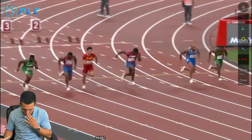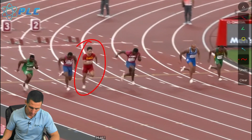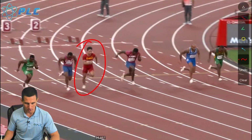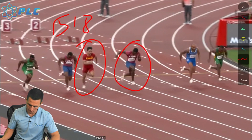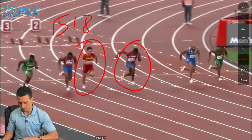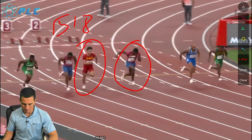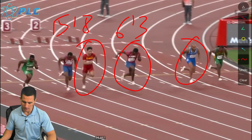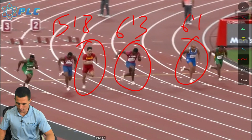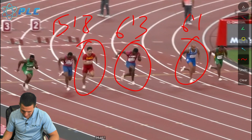per step. We got Su Bingchen here, the fastest Chinese sprinter ever. He's 5'8". We have Fred Curley here, currently from a 100-meter perspective the fastest 100-meter American. He's 6'3". And we have Marcel Jacobs, the gold medal winner, fastest man in the world. He's 6'1". All right, so they're all on their 9th step here, right?